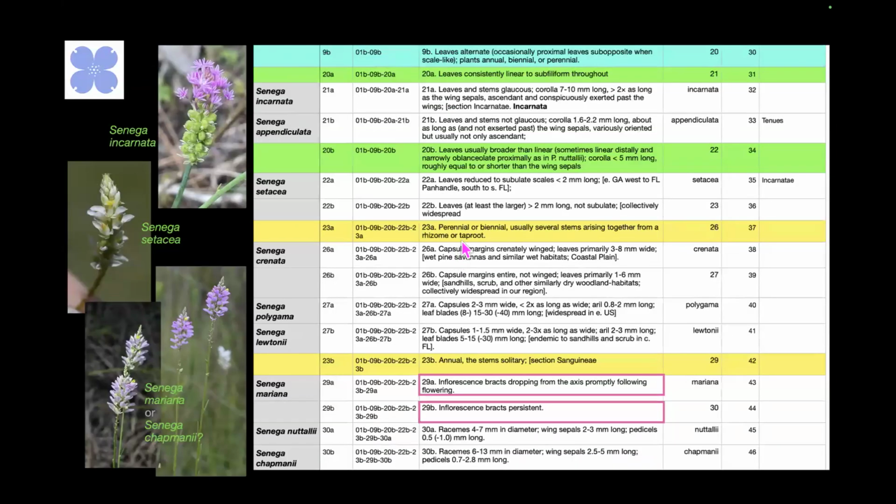Okay, now let's just go. So here's the 9B choice. The leaves are alternate. And within that, there's 20A and 20B. And the reason they're 20s is because they've already used up the other numbers in the previous selection. So the leaves are linear versus leaves broader than linear. Okay. And within linear, you come to that beautiful incarnata, which is very distinct from all the others. And also, you end up with this funny thing, setacea, in here. They say that, but these leaves are really linear, by the way. In fact, they're almost bract-like.